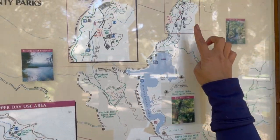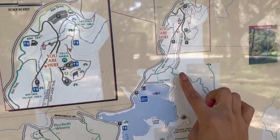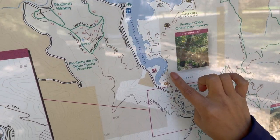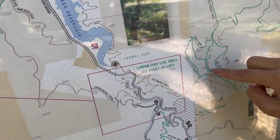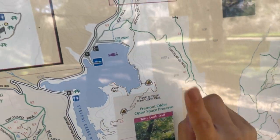Okay, so we parked up here, and then we're gonna take the Stevens Creek Tony Look Trail all the way around the Stevens Creek Reservoir. And then that's gonna take us back to Coyote Ridge Trail, which we'll close the loop with and head back to the car.